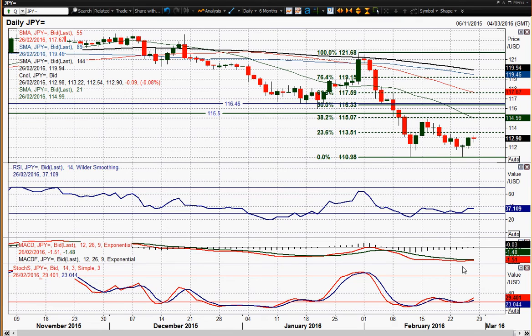You're seeing these improvements in the momentum indicators, aren't you? You're seeing the stochastics turning higher, MACD lines threatening to cross higher, RSI just beginning to show signs, isn't it, of a possible pickup as well.